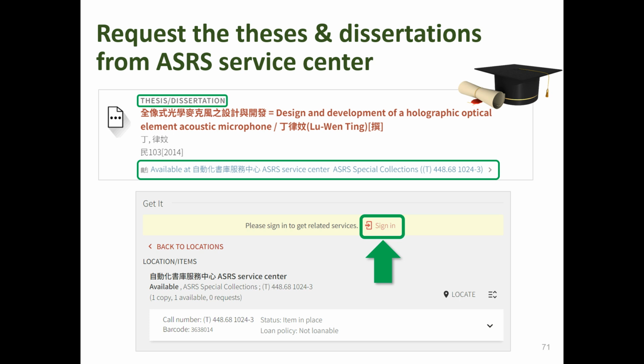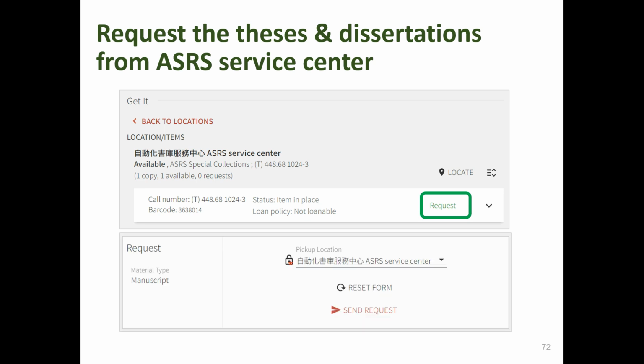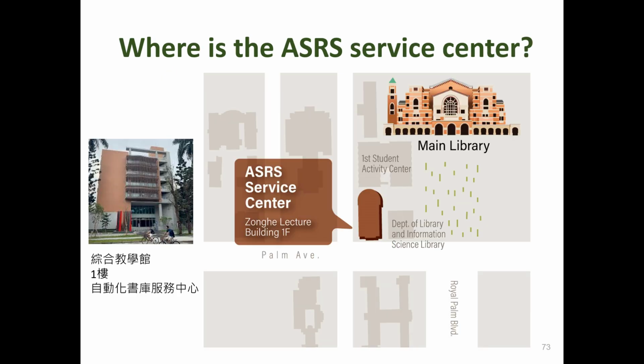First, you need to sign in with your NTU email account. Next, click on the request button, and the pickup location is limited and set as default with ASRS Service Center, and then click on Send Request. After successfully requesting the item, you will receive an email notification. After receiving the email, please pick up your requested item at the ASRS Service Center.